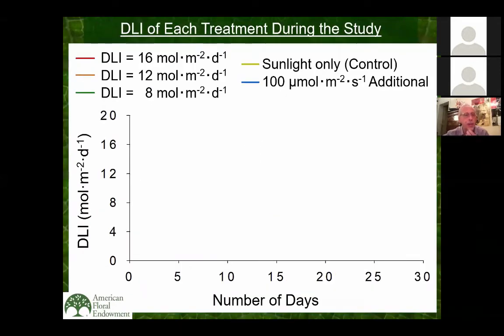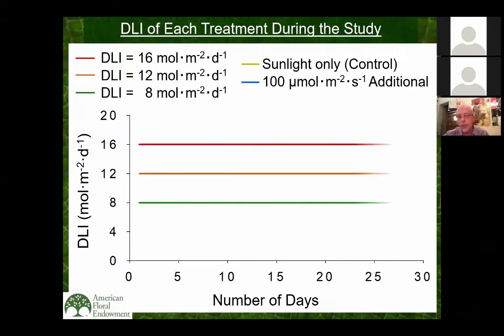So to give you an idea of how well that system actually works, the 3 data points that just showed up in the graph here indicate 3 of the treatments we had, where the target daily light integral was 8, 12, or 16 moles per square meter per day. This is what happened on the second day, and actually if we look at the whole 30 days of the study, this is real data. You can see that we have perfect control over the daily light integral that these seedlings get.